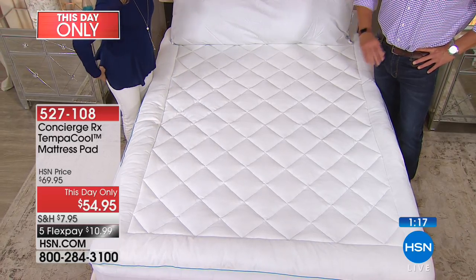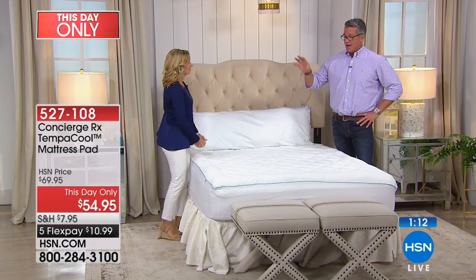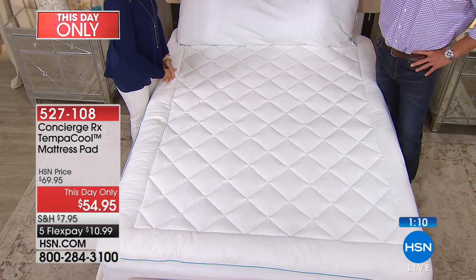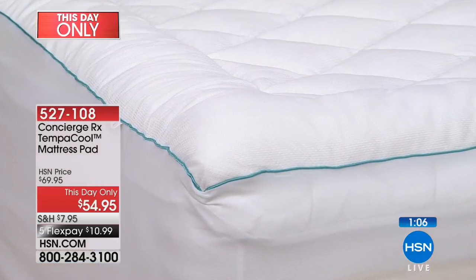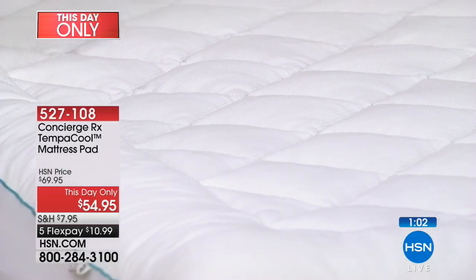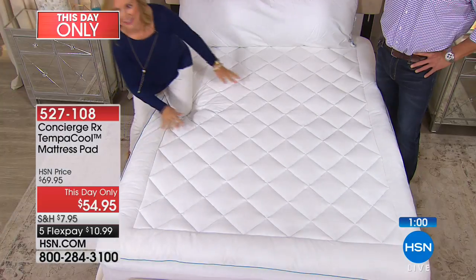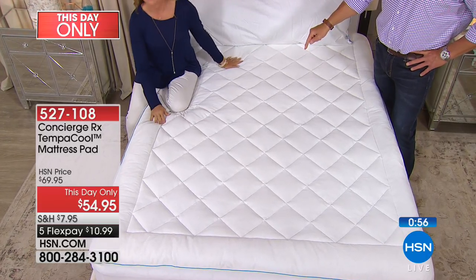But trust me, the gain that you'll get will be so much more than financial because you will lay on this thing, and you'll be like, oh my gosh. You'll tell your partner, husband, wife, whatever it is, that's such a difference. It is such a difference in our night's sleep. And you know, your sleep is the most important part of your life. I say to Ellen all the time, if you're going to cheap out, don't do it in the bedroom. Don't cheap out on your mattress pad.